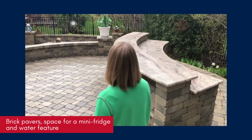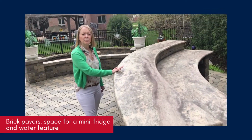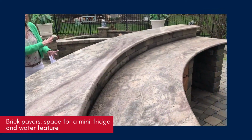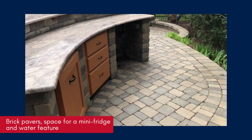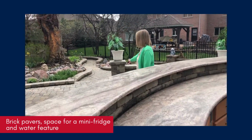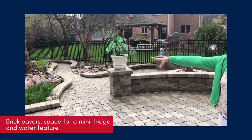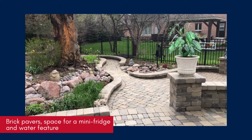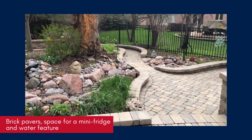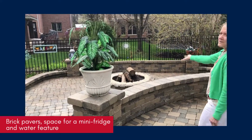All the beautiful pavers, great bar here. There's actually a space for you to put a mini fridge in here, but just imagine a party with the bar stools. And just look at this view. There's a waterfall feature with the stream that goes through and under, kind of a little footbridge as you walk through the path. And then a whole built-in fire pit.